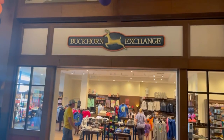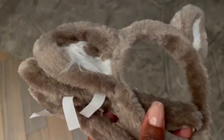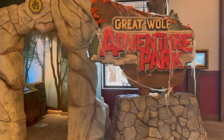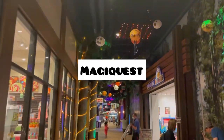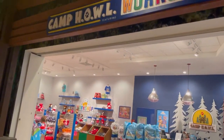So you will take your things and go to the Buckhorn Exchange to get your wolf ears. And I'm going to take you on a quick tour of the place. So this is Barnwood. That is a restaurant. This is the adventure park where we start doing games with this little wand. They have a lot of things here. They have the Build-A-Bear workshop.